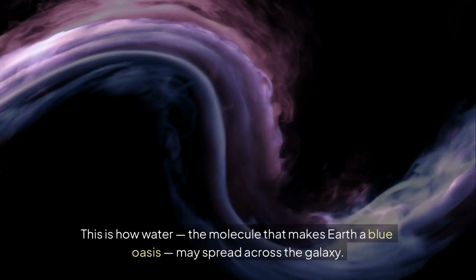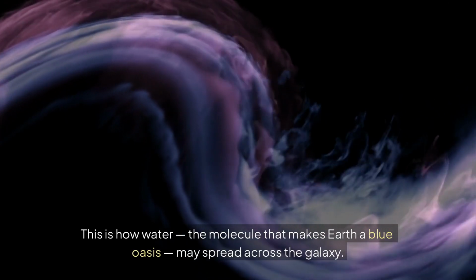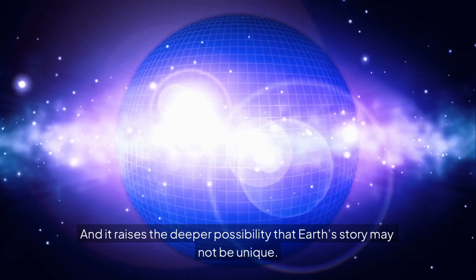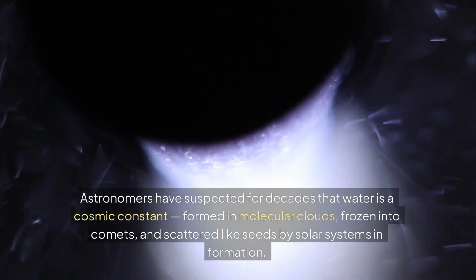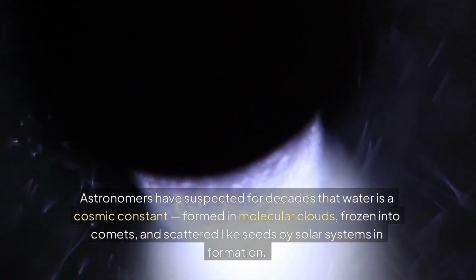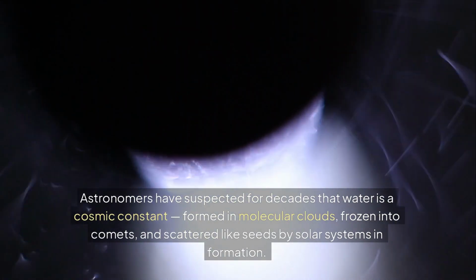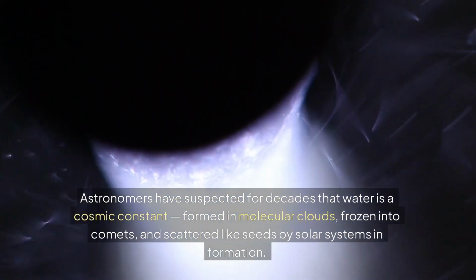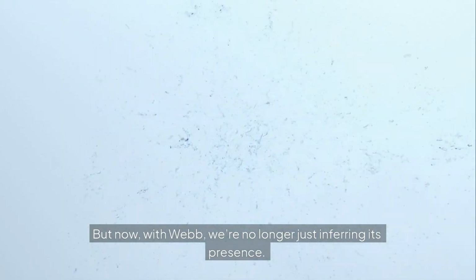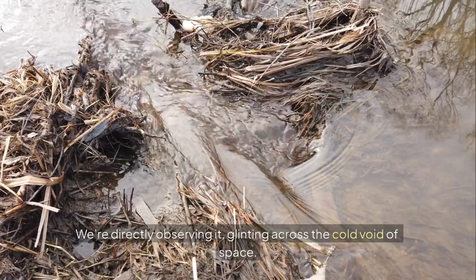This is how water, the molecule that makes Earth a blue oasis, may spread across the galaxy. And it raises the deeper possibility that Earth's story may not be unique. Astronomers have suspected for decades that water is a cosmic constant, formed in molecular clouds, frozen into comets, and scattered like seeds by solar systems in formation. But now, with Webb, we're no longer just inferring its presence. We're directly observing it, glinting across the cold void of space.